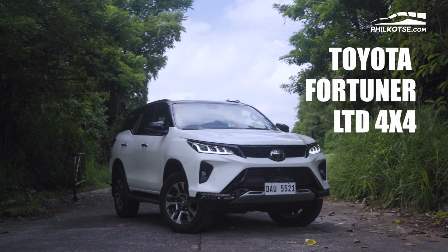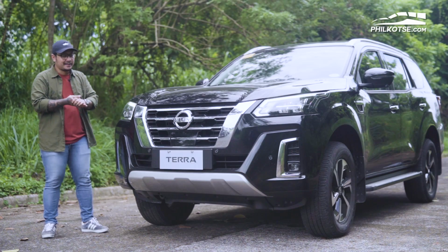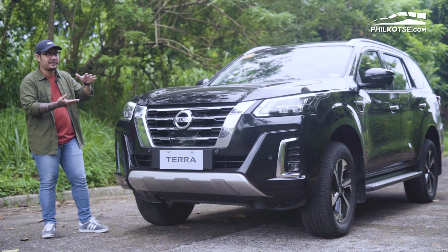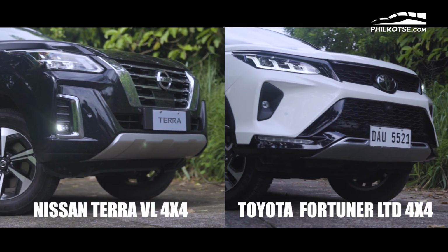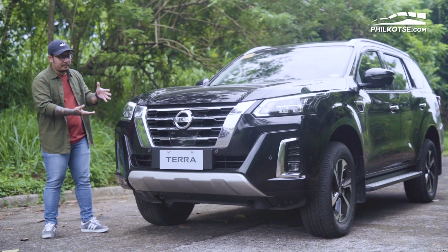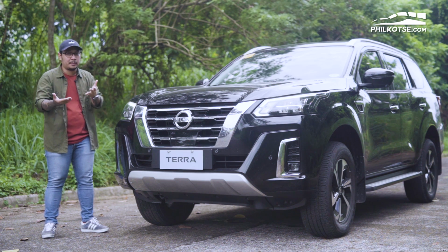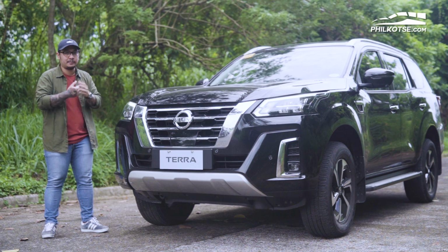Now, in comparison to the Fortuner na dala namin, na nakita nyo naman kanina, para sa akin, the Terra is more classy or classier looking than the Fortuner. Kasi yung Fortuner is more of sporty, lalo na yung LTD na ang daming blacked out na accent. Sa Terra, chromed out talaga siya. So, depende na yun sa'yo kung anong mas trip mo sa itsura. But if you're asking me, I'd go for the Fortuner because of the sportier looks.